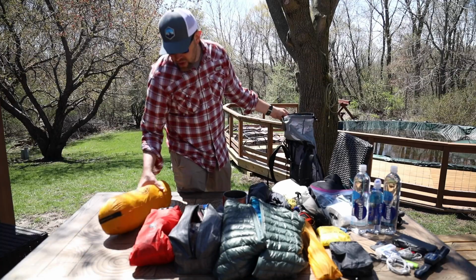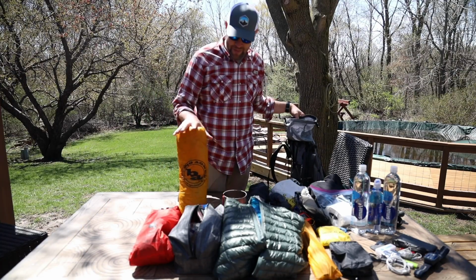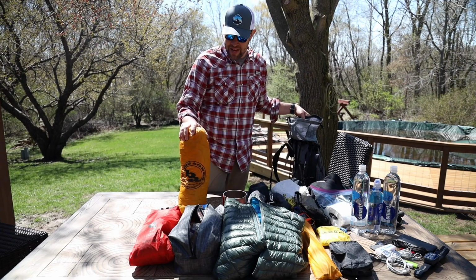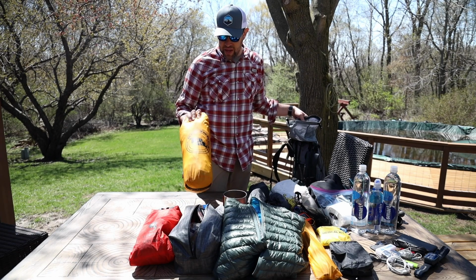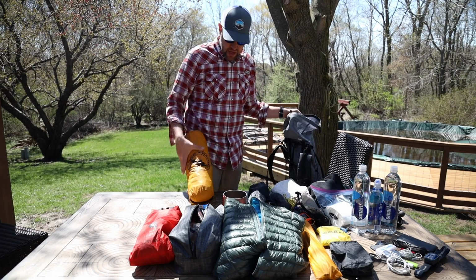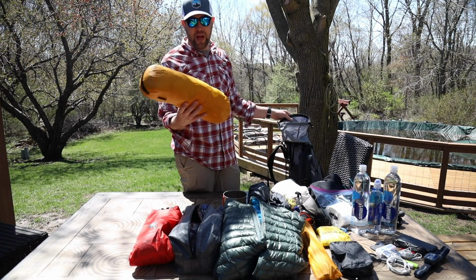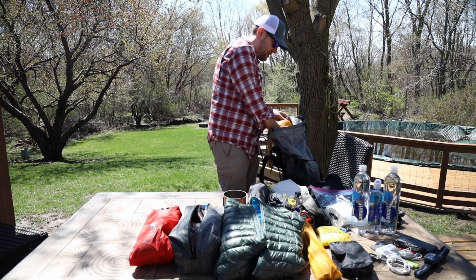The next thing that's going to go in is I'm going to be tent camping because I'm borrowing out my hammocks to a bunch of other guys that are coming. It's just the way that it worked out. So I'm tenting again, and I just love this thing. It's the Big Agnes Tiger Wall UL 2-person tent. So this is just the rainfly, and then the actual mesh tent portion, that's going to go in next.